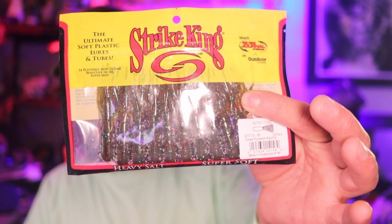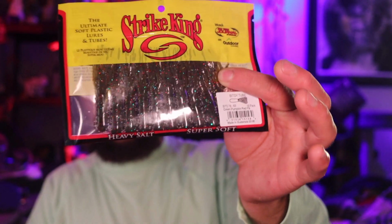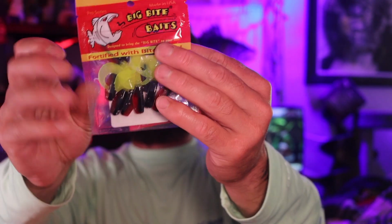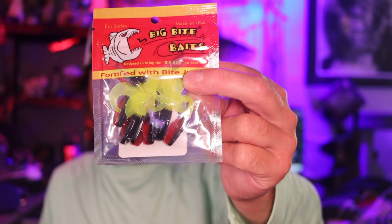We got some Strike King Bitsy tubes. So these are a little bit bigger than the tubes we had, the big bite bait tubes. These are sick though. Freaking dope. I wonder if they came with some tube jigs in here. Alright. We got some big bite bait jig heads, small jig heads. These are sick looking. And they gave us some baits to pair with them. The curly tail crappie minnow. That just looks dope.